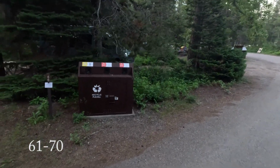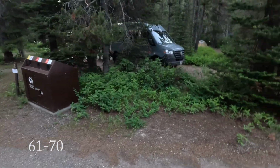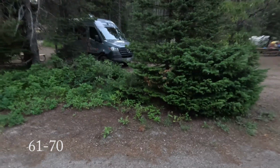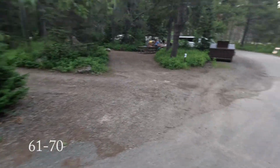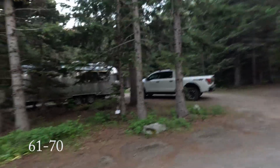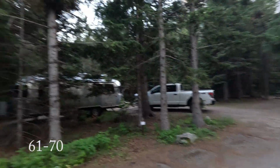We got 66. Looks like a back in. Yep, back in only. And I'd probably keep it to a medium, maybe 30 feet at the very max. 67. Again, back in from one side, park on the other side.